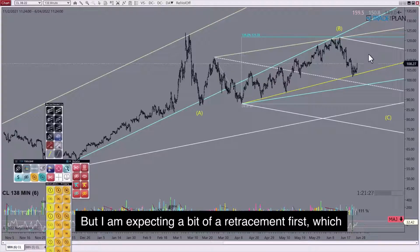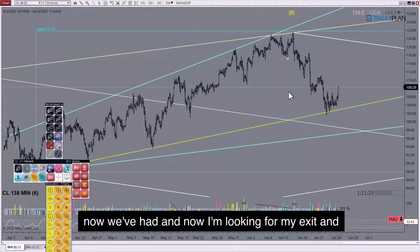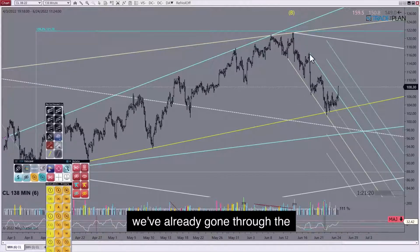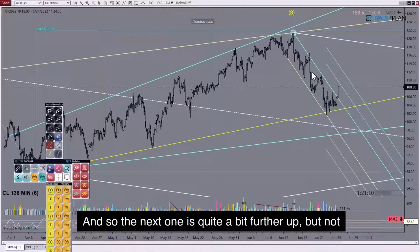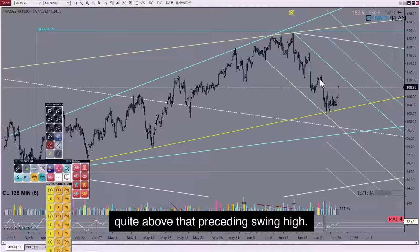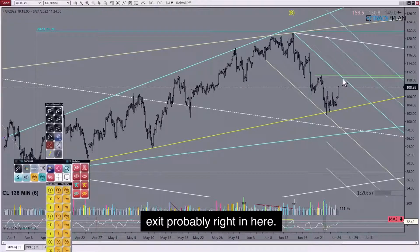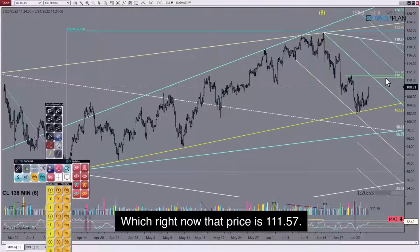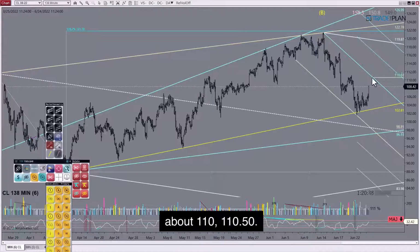So I'm still looking for more of a push down, further down, lower prices, but I am expecting a bit of a retracement first, which now we've had, and now I'm looking for my exit. We've already gone through the first big down sloping channel, and the next one is quite a bit further up, but not quite above that preceding swing high. So that's right here, and I would be looking to get an exit probably right in here, which right now is 111.57, but in a few more bars it's going to be closer to about 110, 110.5.